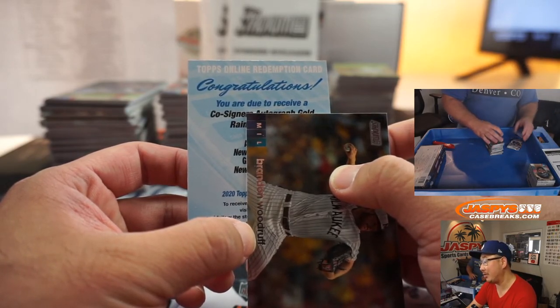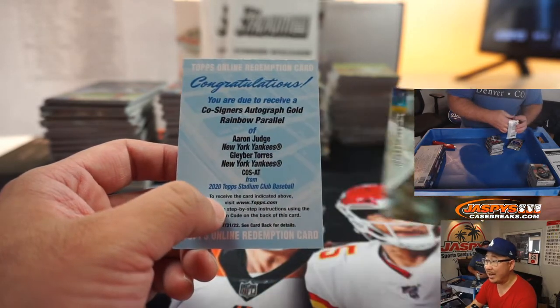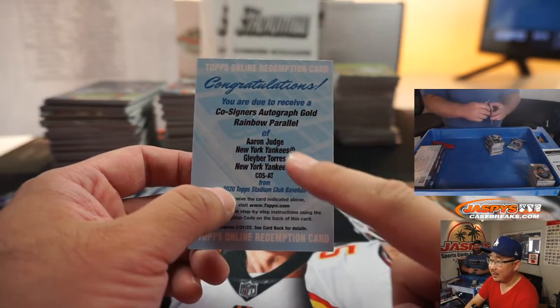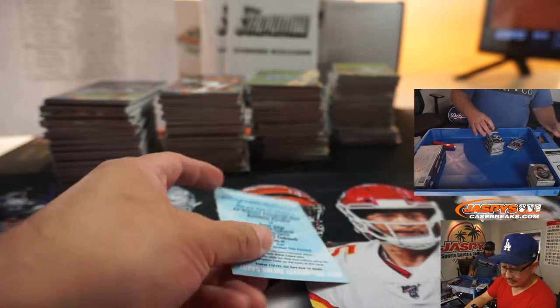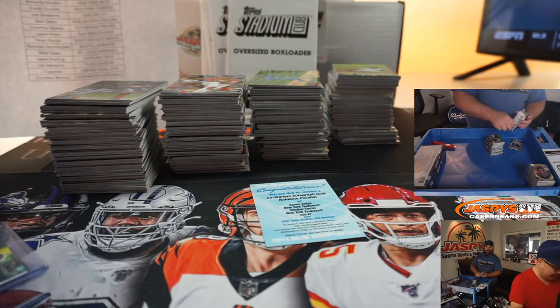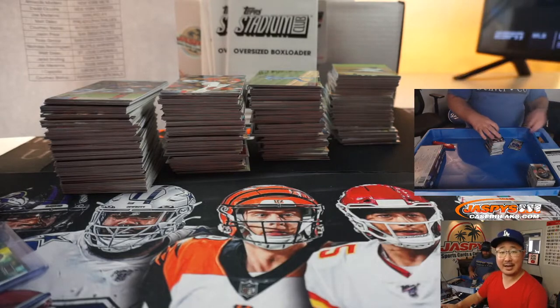New York Yankees, New York. Oh, wow. Are there three different... just two different teams. Oh, same team. Wow. No randomizer. Aaron Judge, Gleyber Torres, dual autograph. Nice. So that goes to Dave C. with the Yankees. There you go, Dave. Nice. Congrats.